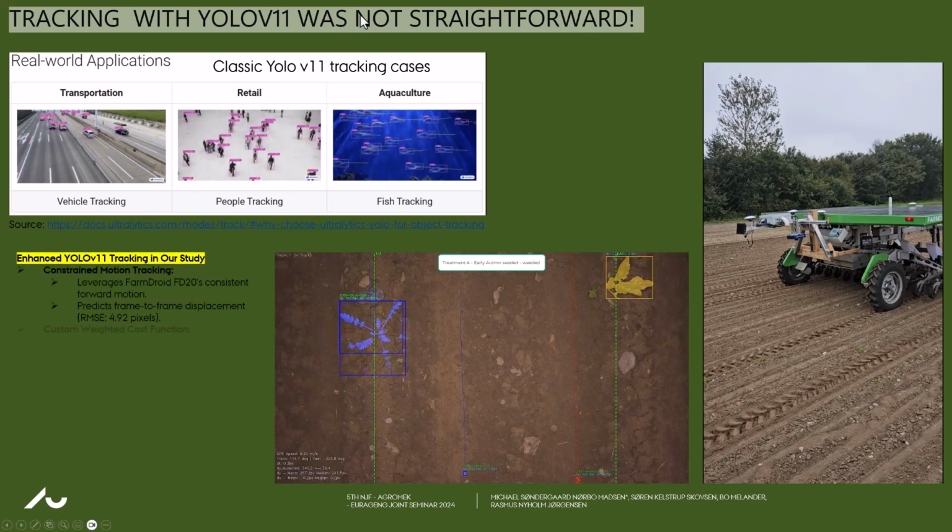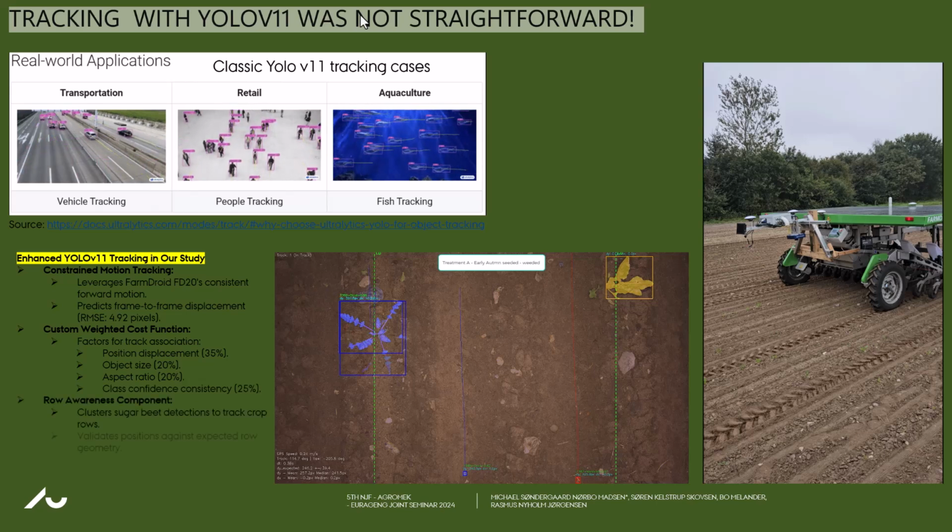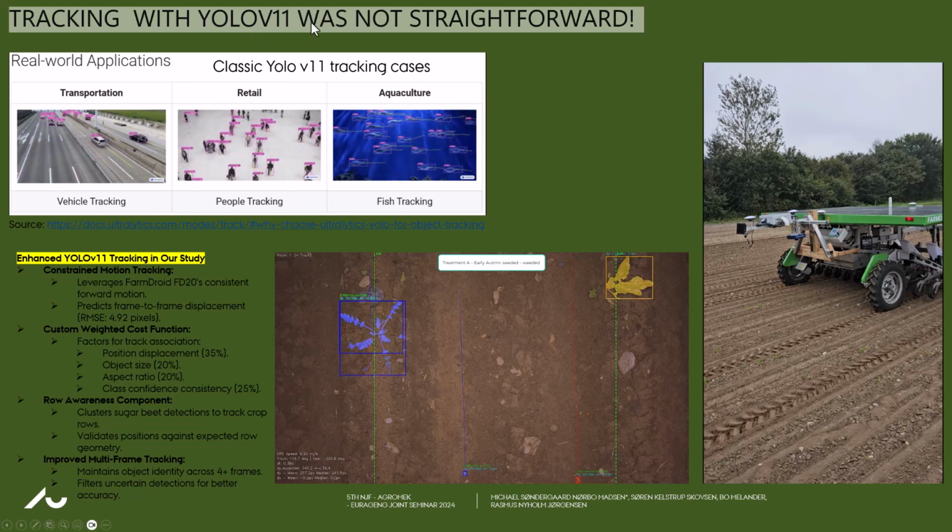So now you'll say, yeah, we want to do tracking. Let's go. That's how we said it a month back, a little more than a month, I think. And Michael started it up with eagerness. He's a lot younger than me. But then he realized it is definitely not straightforward just to use the classical YOLO model.